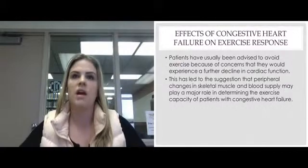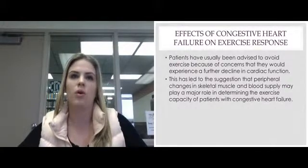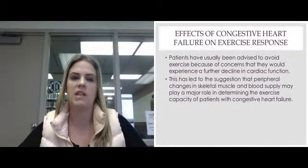This has led to the suggestion that peripheral changes in skeletal muscles and blood supply may play a major role in determining the exercise capacity of patients with congestive heart failure. Studies have demonstrated abnormalities of skeletal muscle blood flow, metabolism, and structure, all of which are consistent with the impaired performance observed in these patients.